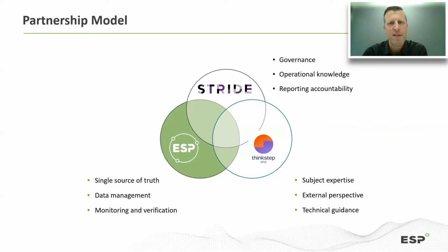Thanks, Sharyn. I'm just going to do two quick slides. The first one is how the model between our three parties works. Essentially, Stride has that overarching governance responsibility, so they're bringing the operational knowledge and have ultimate accountability for what is actually reported. ESP and thinkstep are just working to support that.